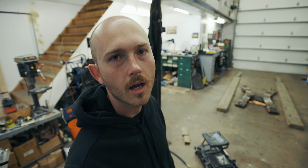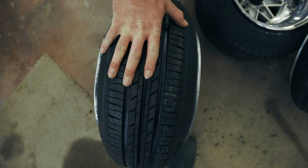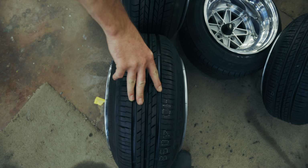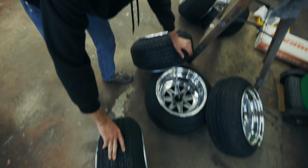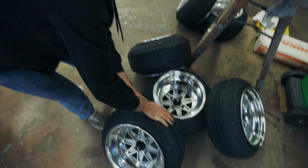Went on the best. I had good help. Everything went on first try. Sweet. Yeah, it looks good. That's the rear. Can't wait to hear the comments of what people think about these. Dude, that tire's not meant for that wheel. So it's 165/60 14 on 14x9 and 175/60 14 on 14x10. Looks good, works good.